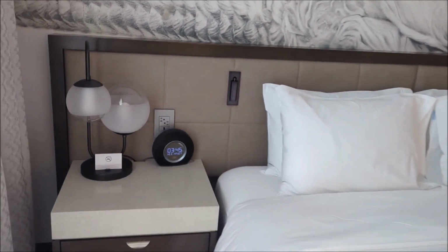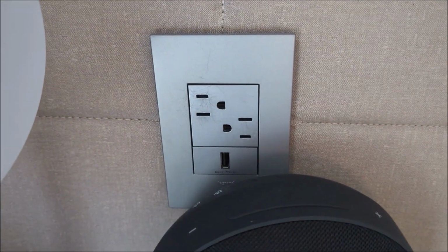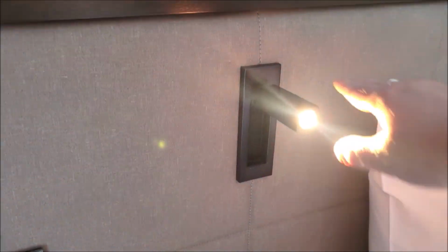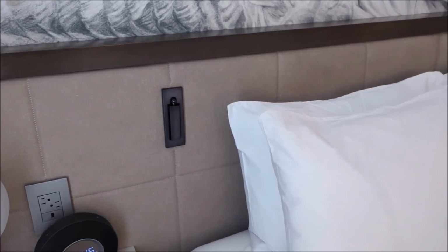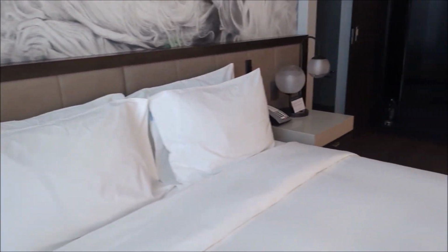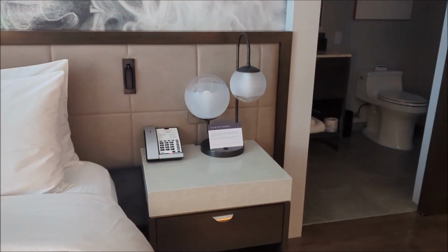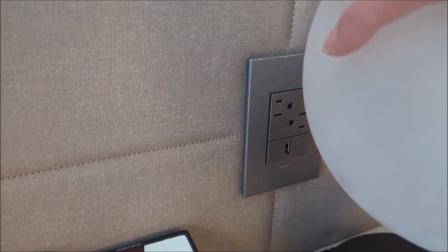on either side. I do appreciate the fact that there are plugs that do also include a USB charger that is right here, and then also you do have a light that just turns on as soon as you pick it up. So it's easy to have just a little bit of light when you're trying to read in bed or just get into bed, and then it's super easy to turn off as well. You come over to the other side. The other side of the bed has the same functionality with the light, as well as another set of plugs. Same thing, 2 plugs plus the USB.